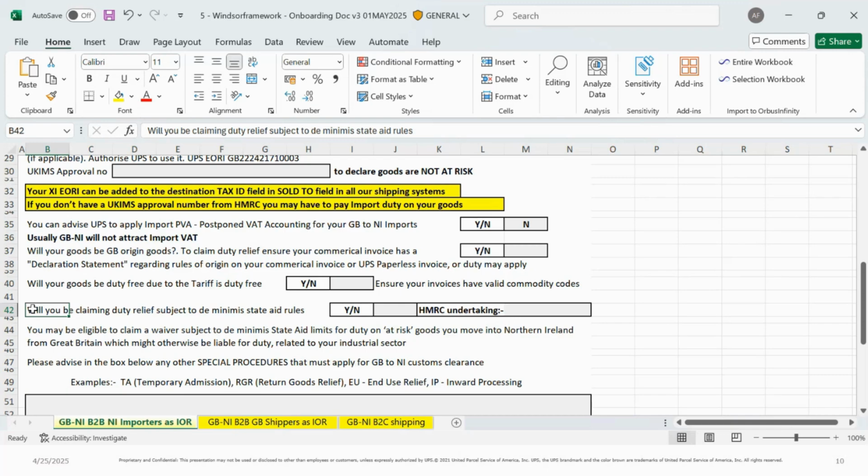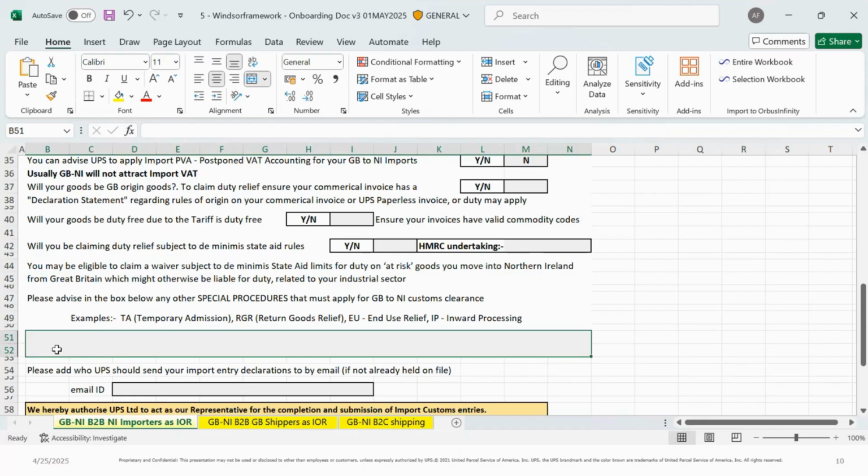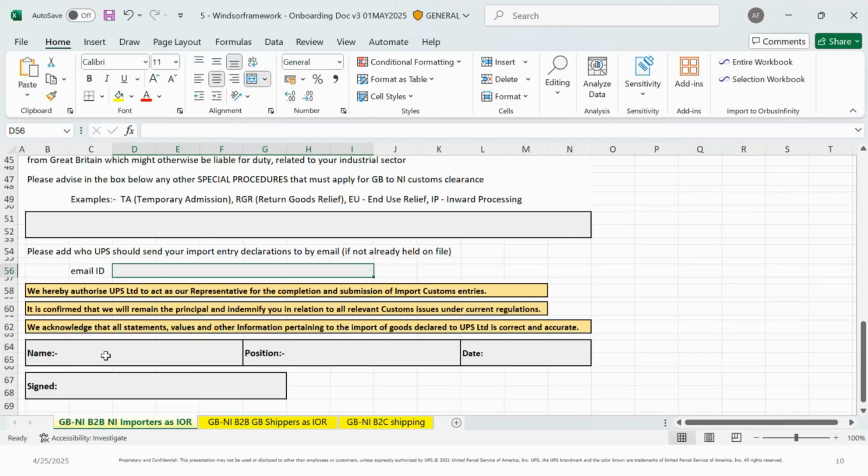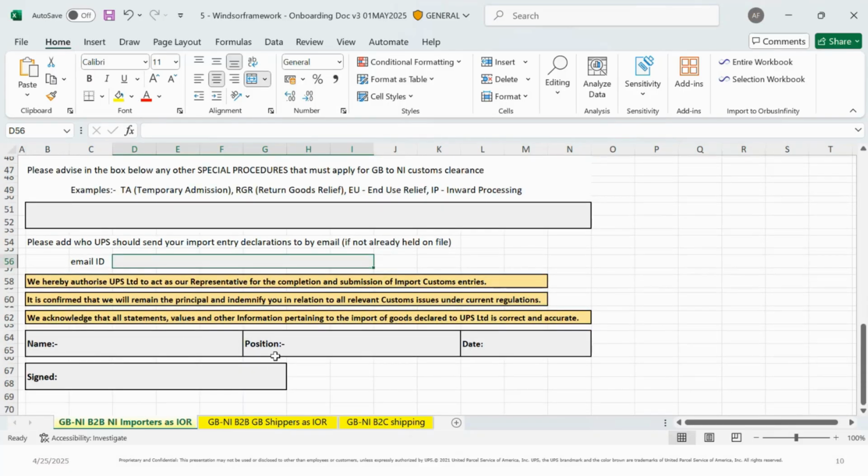You'll have to ask, if you do apply for that, what the restrictions are and what your obligations are regarding that. Also further down, if there are any other customs clearance instructions you need to let us know, please put them there. If we have to contact you or put it in the shipping data, that would be very helpful. If we don't already have it on file with your account details, your email ID of who to send the entry documents to for your records, and then nice and easy, name, position, date, sign it.